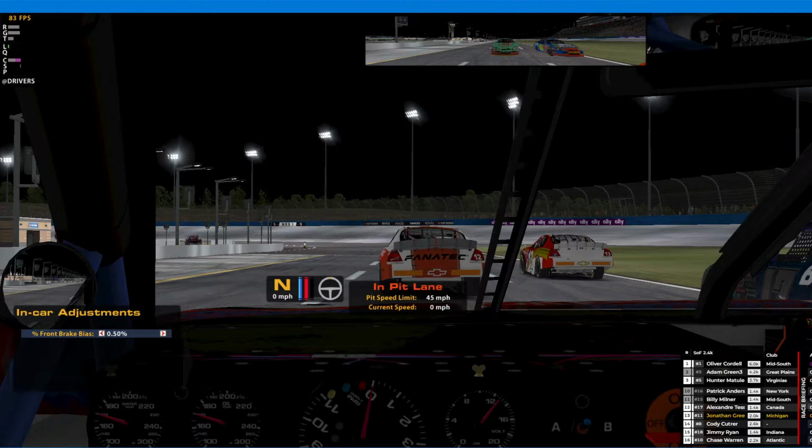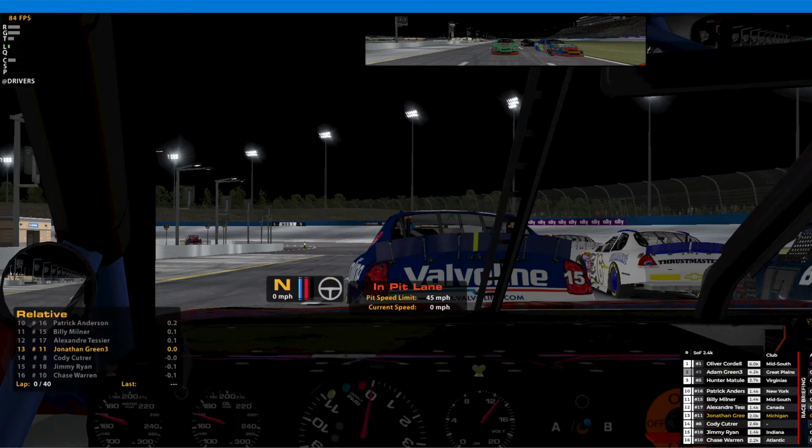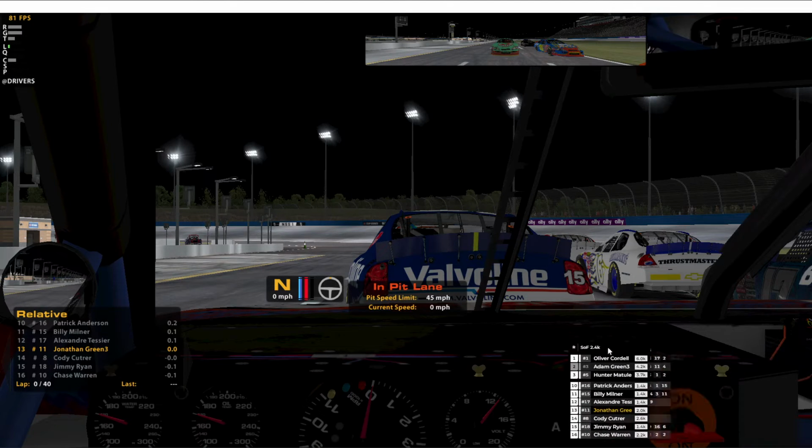So, two clicks. Yes, we need to make it 2% higher, so we should be at 65% front brake bias. I don't think we can adjust these wheels in here. That's inside the pit stop. So, we are going to go out here and give it a go.